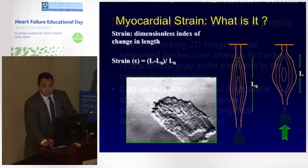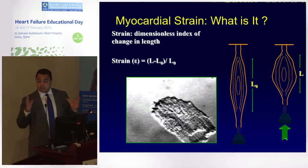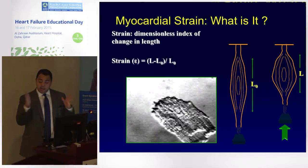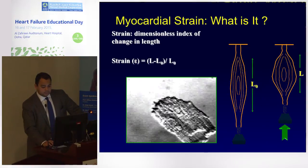Okay? So by convention, strain, it's called Lagrangian strain, is basically the shorter length, L, minus the long length, L naught, over the long length. So the long length is your beginning length. L naught is where you begin. L is the length after contraction of that myocardial segment, the difference of which divided by the original length is the strain, and therefore it's negative, because you start with the resting length. That's why it's negative. Okay, let's talk about an example, and I'll probably stop after the example in case there are any questions, to allow time for others as well.